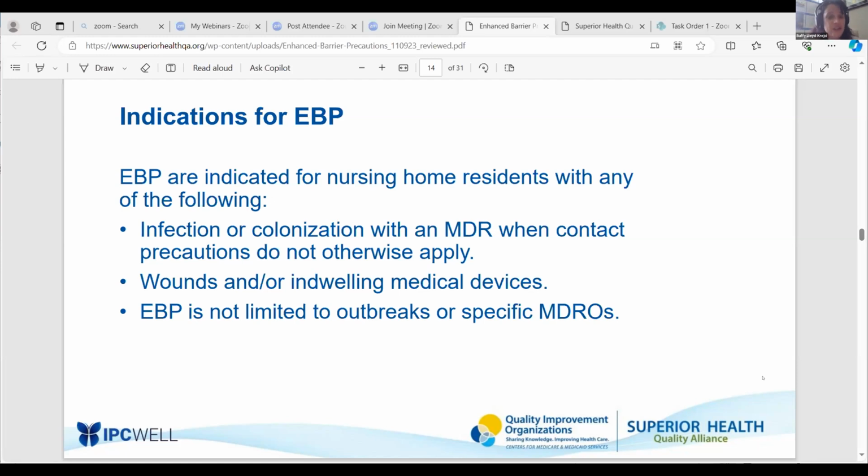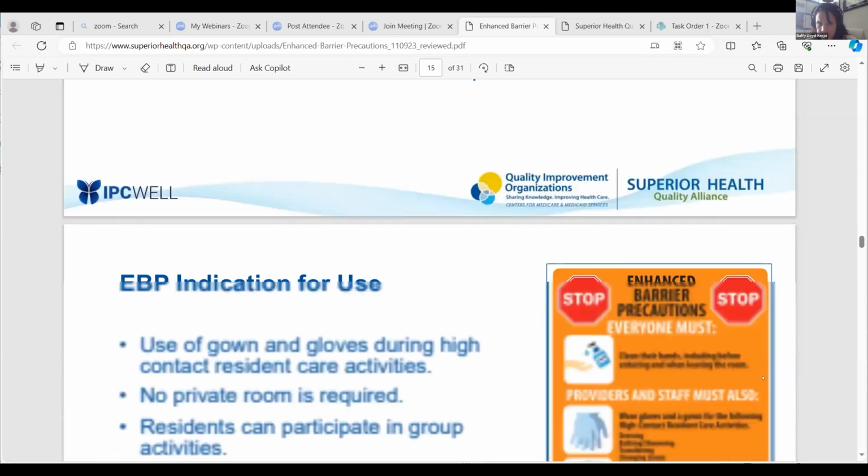We're talking IVs, catheters, PEG tubes, any type of indwelling medical device, regardless of whether they have an MDRO or not. This is the tricky part where it kind of stumps people. And then, as I said, it's not limited to outbreaks or specific MDROs. And that's the biggest change here, that we're actually implementing it for residents who don't have an MDRO. We'll talk about that a little bit further. All right, next slide, please.